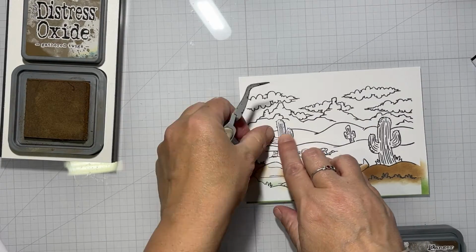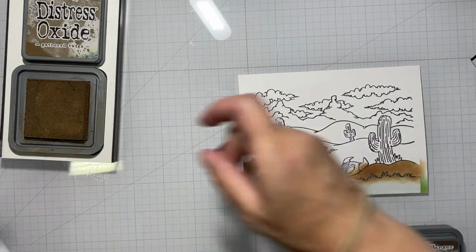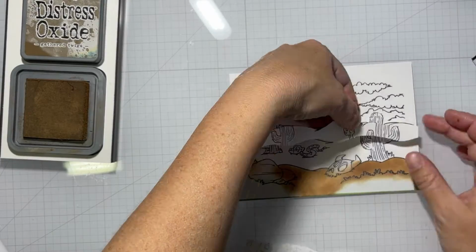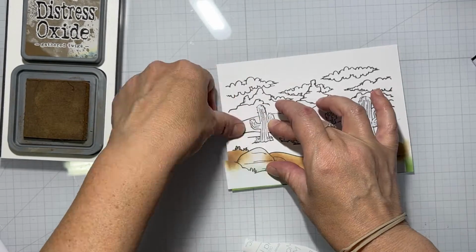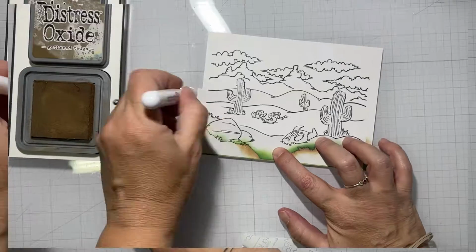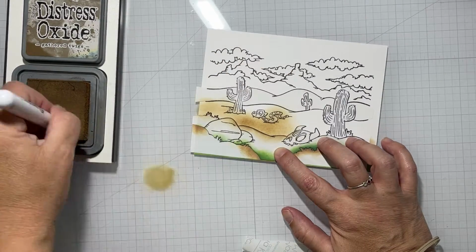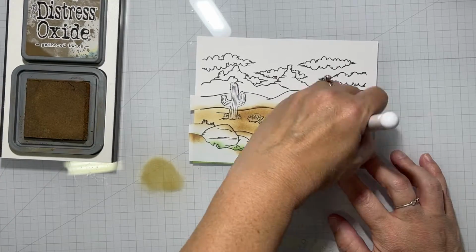I had to place on my masks there for the next set of images. And for the most part, I didn't have trouble lining up the masks. I did fairly well. It was pretty easy. Now we're going to go on with our Gathered Twigs and Walnut Stain. That's right, there were only 2 that time around.